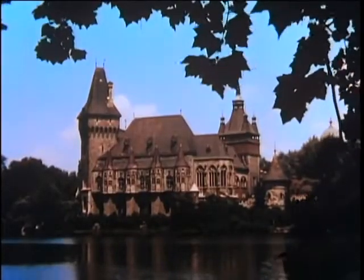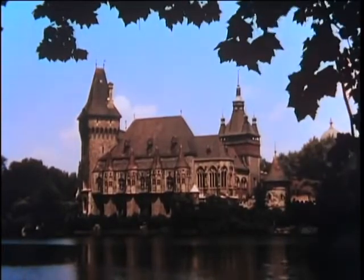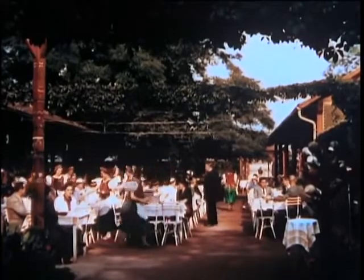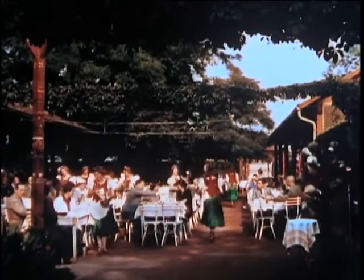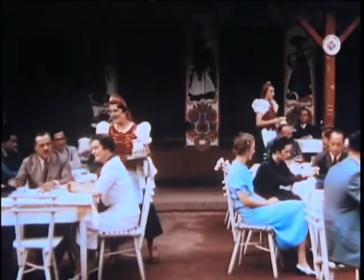On an artificial island stands the Museum of Agriculture, considered to be one of the best constructed buildings in Europe. Budapest is noted for its colorful outdoor restaurants, where the spirit of gaiety and hospitality mingles with the spirit of music.